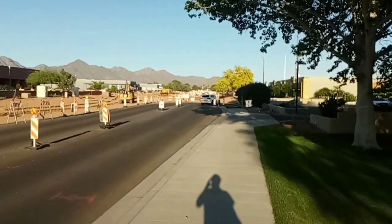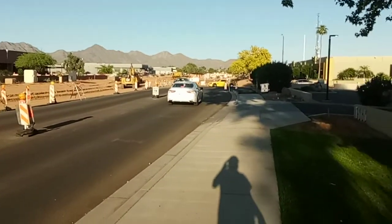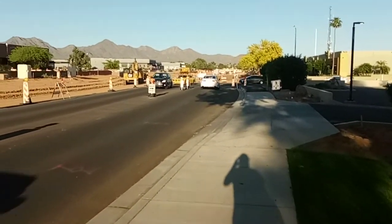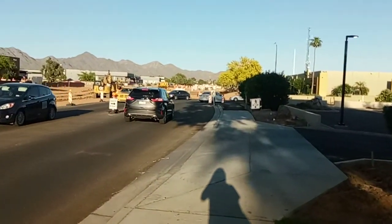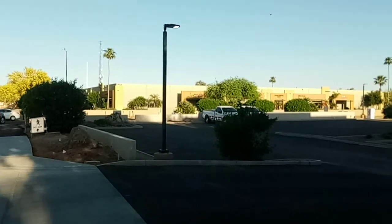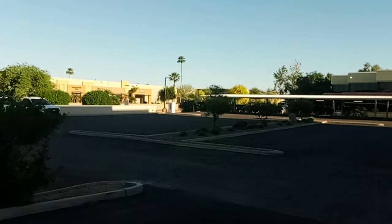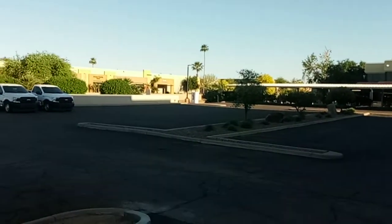Wow, looks like Redfield Road is completely closed and all through traffic is being diverted southbound. That's got to be good for my friend's business, I would imagine, as they're located on a street that, generally speaking, has zero through traffic.